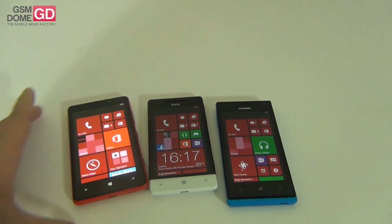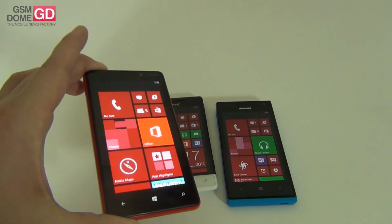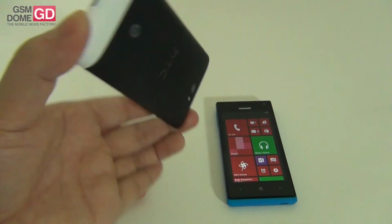So time for the conclusion. Nokia wins the comparison, it gets a 9 out of 10 for the brilliant screen, brilliant camera and extra apps. Second place HTC, 8 points. It has a very good design.